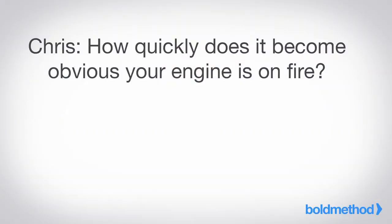Now, typically in the air, we have a little bit of time to react. Engine fire in flight, you have a little bit of time to react. But on the ground, there's very little airflow and things can get bad very, very quickly. Okay, we've got another question. Okay, so Chris wants to know, how quickly does it become obvious that your engine is on fire?